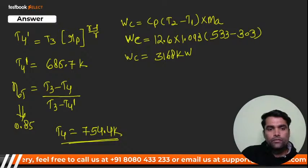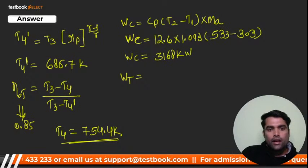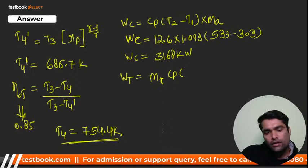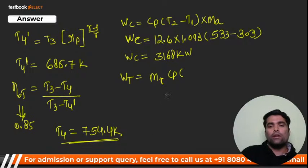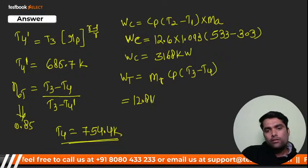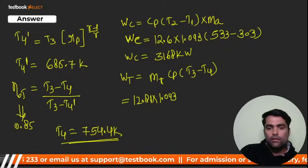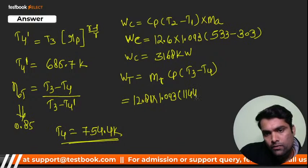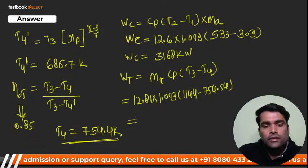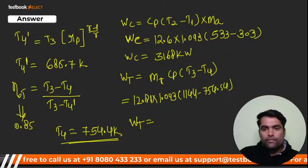So my dear, now we'll go for WT. So WT is going to be what, my dear? M total, mass flow rate, that is total CP multiplied by, in bracket, T3 minus T4. It is what, my dear? 12.81, CP 1.093, and 1144 minus 754.4. So my dear, how much will WT come to? WT is 5455.